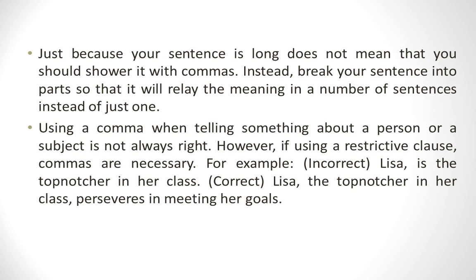However, if using a restrictive clause, commas are necessary. For example, incorrect: Lisa is the top-notcher in her class. Correct: Lisa, the top-notcher in her class, perseveres in meeting her goals.